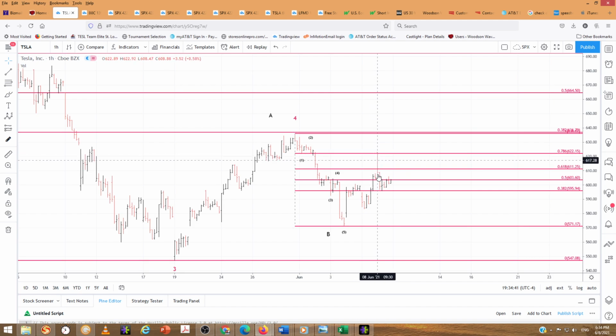These are hourly bars. You can see how it sold off, okay? And so this could be a 1 down and a 2 up. But again, we'd have to get through this low here, which is 571, to know that this is a 1 down and a 2 up and then a 3, 4, and 5, okay? So we have some critical parameters here. We have this high here on May 28th, which is 635. A move above there, and we're hitting these Fibonacci targets above.